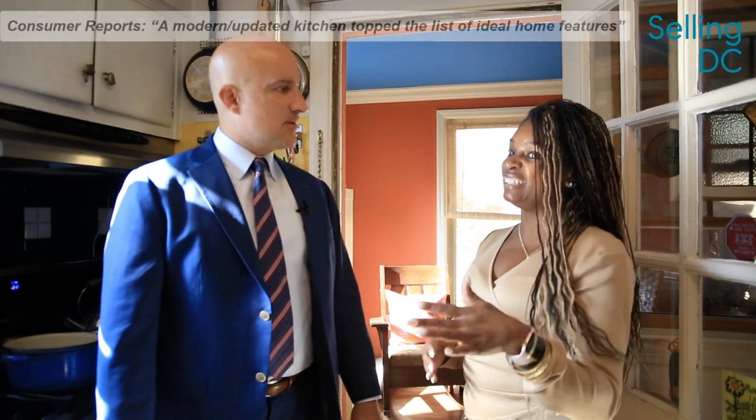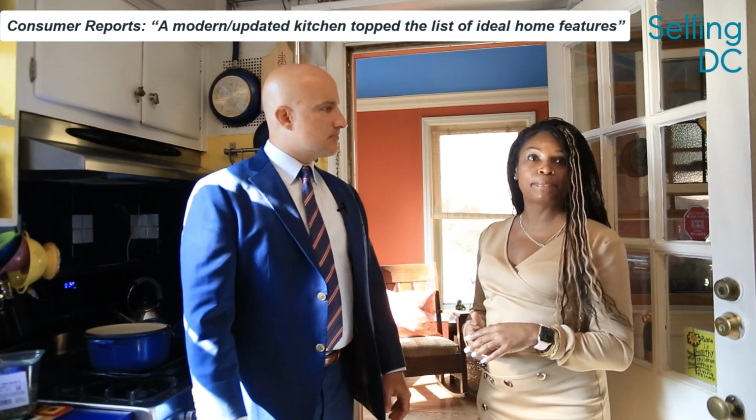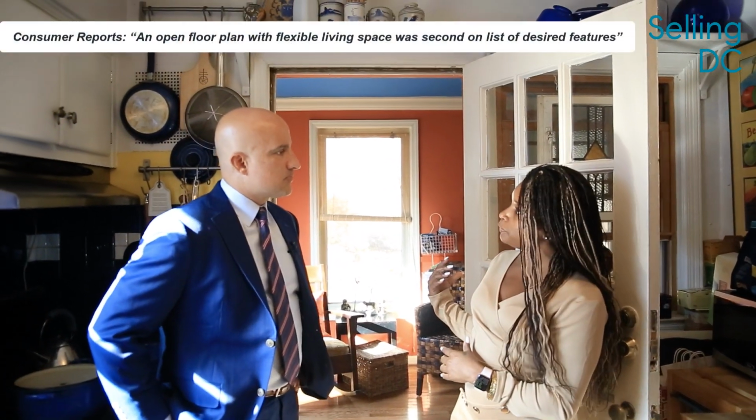So obviously we need to upgrade our appliances just a little bit, but we want to replace the countertops with maybe a quartz or a nice granite countertop. There's no need for a separate fixture here. And in addition, we want to try to knock down this wall so that the two rooms flow together.